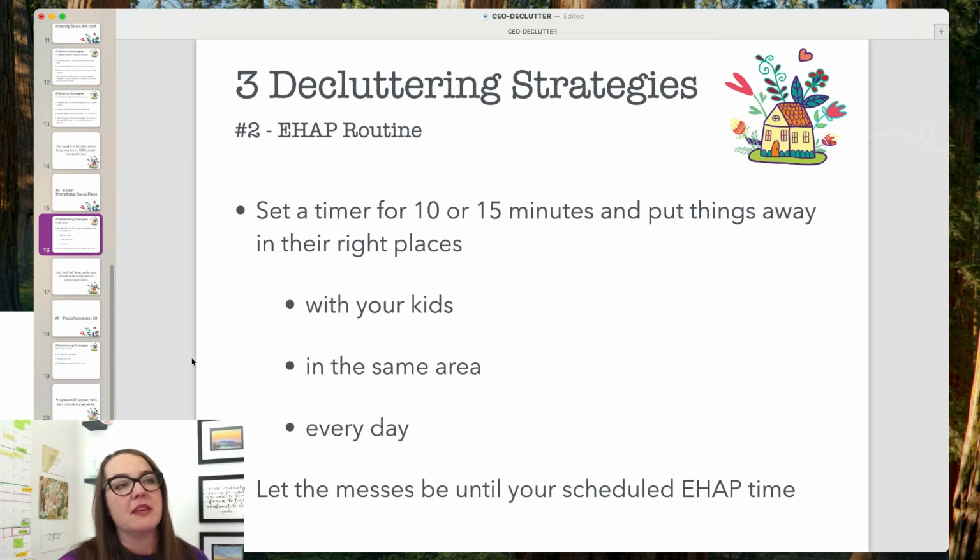The other important piece to EHOP is that you let the messes be in your house until it's EHOP time. So for us, EHOP has usually been about 5:00. And until that time, kids might be doing puzzles. They might be doing crafting. They might leave their craft on the table and go do something else. And I'm not the horizontal space policeman, telling them to clean up because I feel like I can't handle life. It happens, doesn't it?